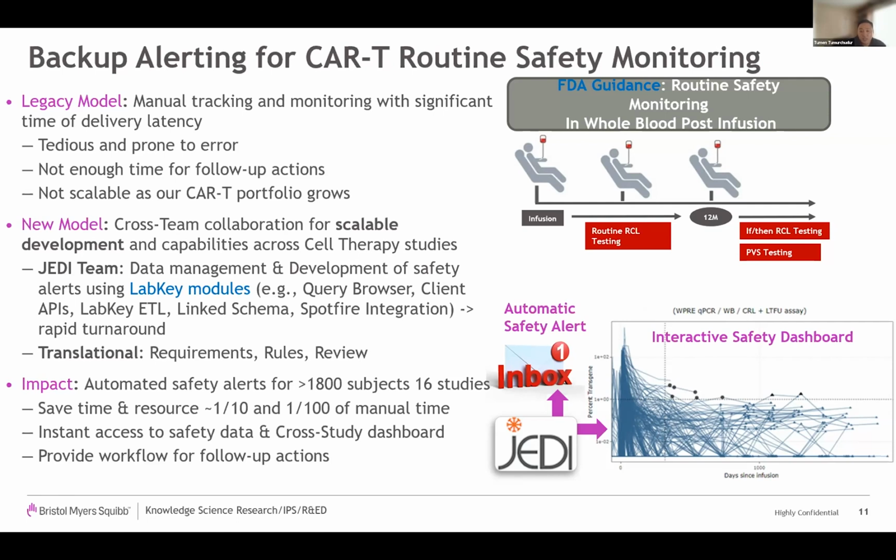In addition, testing for presence of replication competent lentivirus at specific time points in parent and follow-up protocols is required. Not only that, FDA guidance specifies testing at 6-month intervals for the first 5 years, then once a year for the next 10 years or until the PVS is not detectable. So FDA has a very specific guideline for cell therapy products, and this is a very tedious, repetitive, and yet necessary task, which is not well suited for a small team with many cell therapy studies. So it's really hard to keep up with this when there are dozens of studies with thousands of subjects.